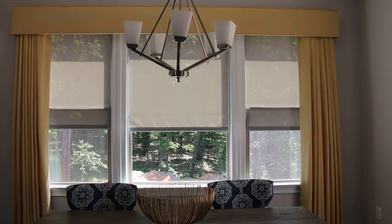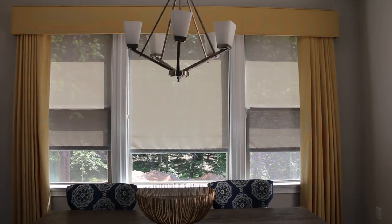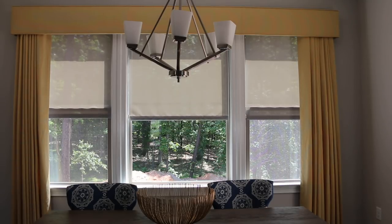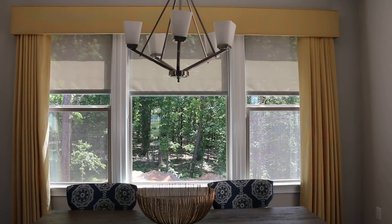But I love what we did with these windows. Like I said, it still allows tons of light to come in. I still get my view, but I can put down the solar roller shades in the evening. So for privacy reasons, I just love them, I'm telling you. And if you can motorize your solar roller shades, I highly recommend you do it, because then you don't have to mess with them individually. So let's go ahead and move on to the rest of the kitchen.